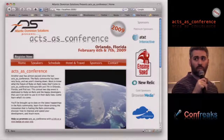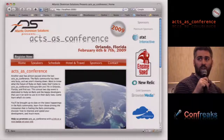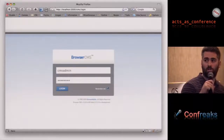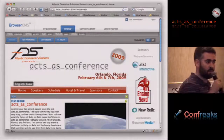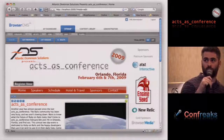What you want to be able to do with a content management system, though, is edit the content within this application. So in order to do that, we'll log into BrowserCMS. And now what we see once you log in is that same homepage of our website, but it's wrapped with the tools that BrowserCMS gives you.